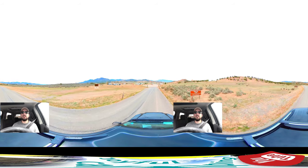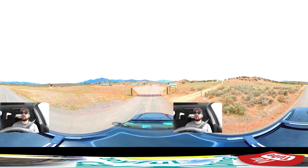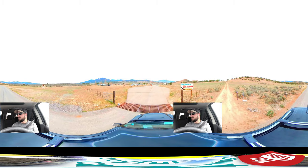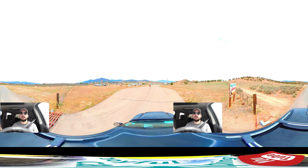This is an OHV area. There's actually a whole system of trails that connects to different spots that you can go riding around and whatnot. And the Oasis Campground, that's that big billboard right there, is where it has that zip line that they're advertising.